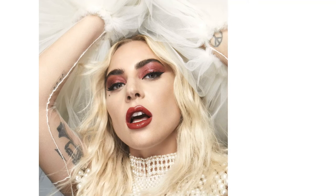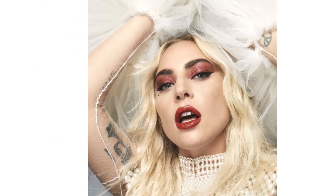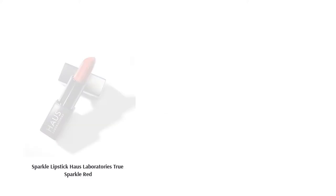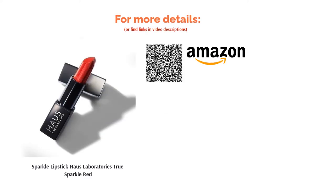Some reviewers mentioned that the color faded after a few cups of coffee, so you might need to reapply now and then. But the red color of this lipstick goes well with all skin tones, said many others. The universal red color was created using a blend of all undertones, saving you from the headache of choosing a perfectly skin-matching red shade.